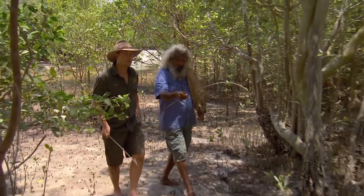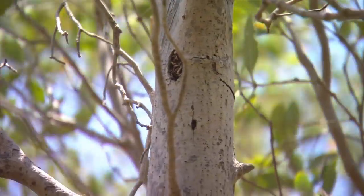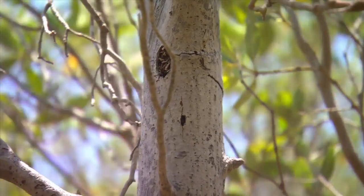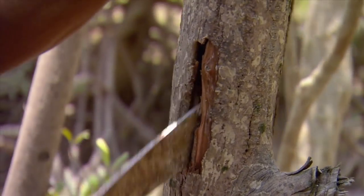Brian's seen something just as appetising. See that plug up there? Yep. That's where he's most likely to be. Well, so they're plugs, are they? Yeah. So that's where the grub's eating and throwing the stuff out? Yeah.